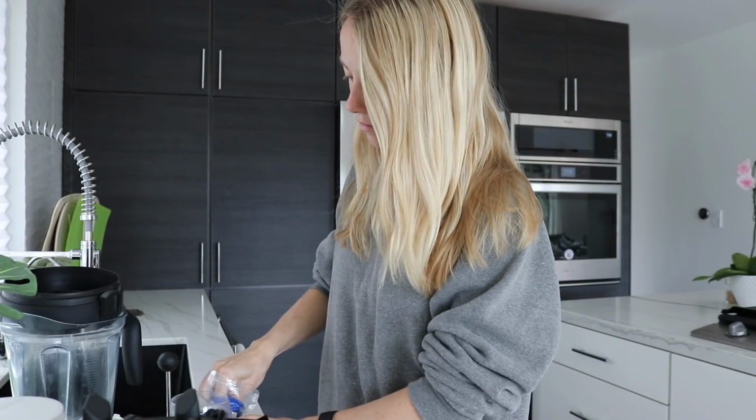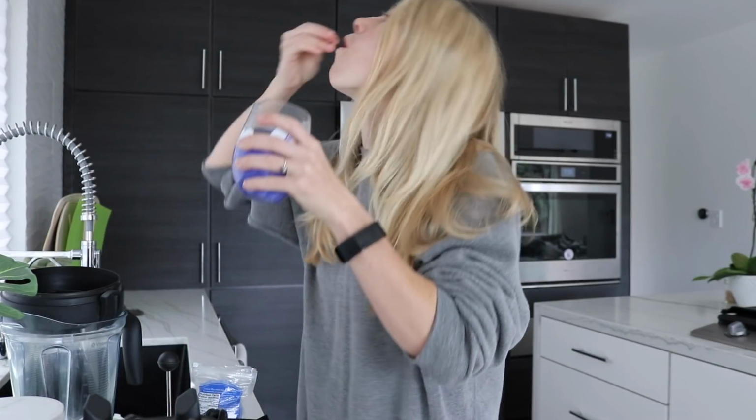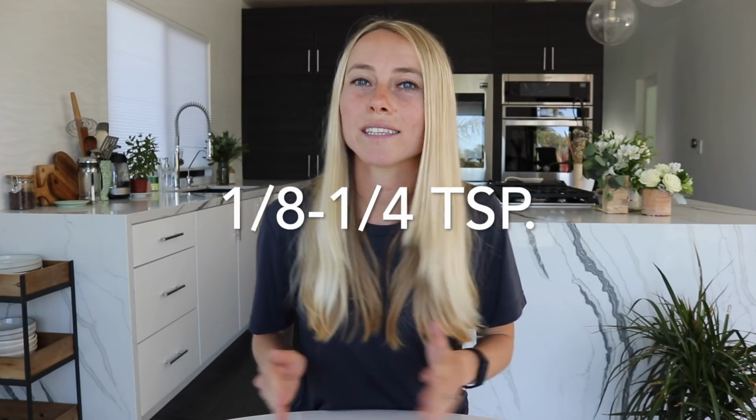I've also found that working out in a fasted state helps to keep my energy levels a lot higher throughout the day. But immediately after working out, I always make sure to have a big glass of water followed by a fairly heavy pinch of Celtic sea salt, typically anywhere between 1/8 to a 1/4 teaspoon.